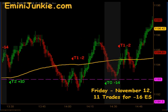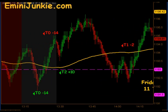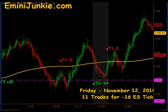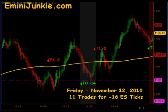So the afternoon chop was just horrific. Probably one of the worst I've seen with this system. So ended up giving some back today, but that's part of trading. You know, the whole point is to put yourself in with an opportunity to win, and some days you will have a little give back, and today was one of those days. 11 trades, negative 16 ES ticks.